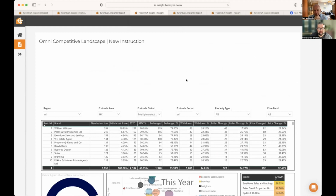Right then, now then, this is my favourite graph of all time. You know this. So what I want you to look at, boys and girls, is this: ignore new instructions market share, sale agreed market share, ignore fall-throughs, ignore price changes. Well, we'll just have a quick look at the price changes. It looks like Reeds Rains and Ryder Dutton have got some decent price reductions there. Well done, William H. Brown, guys.